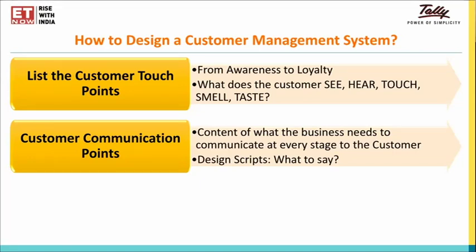So you first break down the touch points. Then you design the scripts at each stage. Are you with me so far? Step 1, break down the touch points. What do they see, hear, smell, touch, taste? And step 2, design scripts. So you know exactly what to say, what not to say at each touch point.